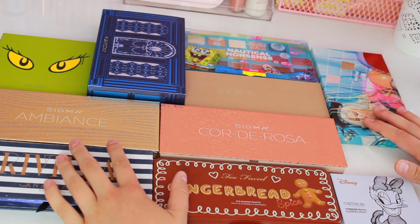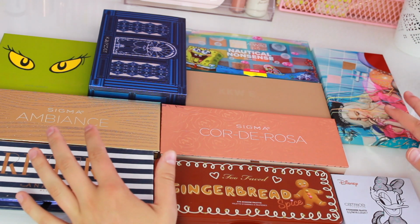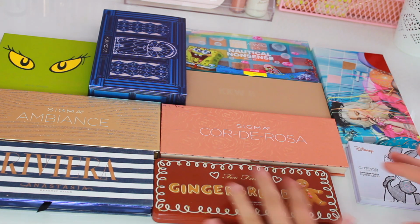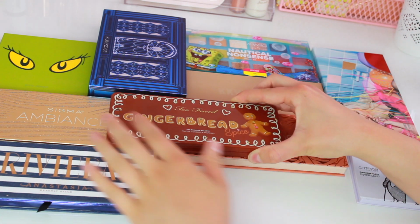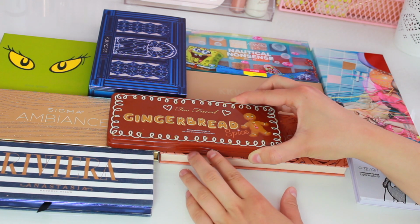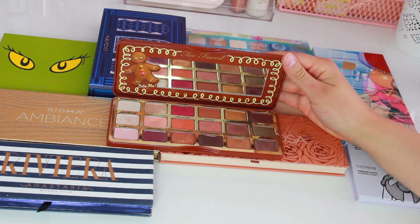So these are all the palettes in my eyeshadow palette drawer that are not from Colourpop. So I'm going to start with these ones first, and then I'll do my Colourpop palettes later. So let's see, where should we start? This is the Too Faced Gingerbread Spice palette. This is the one I was talking about where I thought it might be too similar to the Pumpkin Spice palette, but it's actually not. And this is such a cute palette.